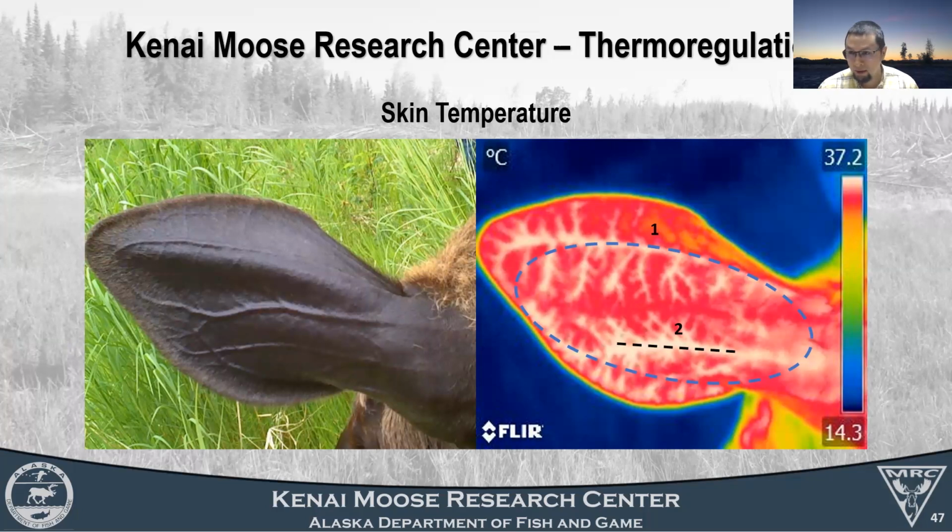It's one of the first things that they molt in May, and usually doesn't have much hair on it until end of July. And so we were able to go out and take pictures of this, and you can see this big vein right here is bringing the cold blood back into the ear. And this is an artery bringing in the warm blood. You can see that in this picture.